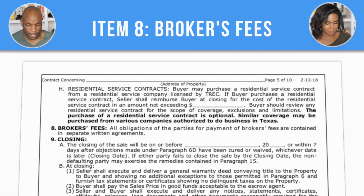Yeah. Page 5. So let's roll. We are on part 8 of page 5 of the contract, which is the broker fees. Now, as we look here, this line says that fees were agreed upon between clients and agents in a separate document from this form.